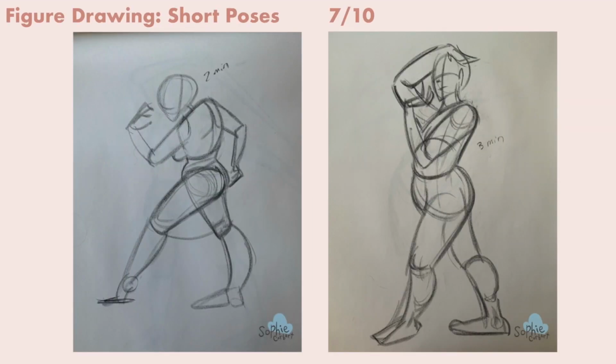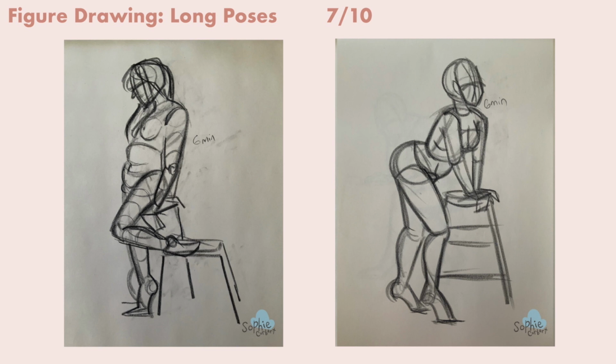So this year we had to do 4 life drawings, 2 short poses from 1 to 3 minutes that focus more on gesture and movement, and 2 long poses from 5 to 20 minutes that focus more on structure and anatomy. All 4 drawings were done with Conte on newsprint paper.